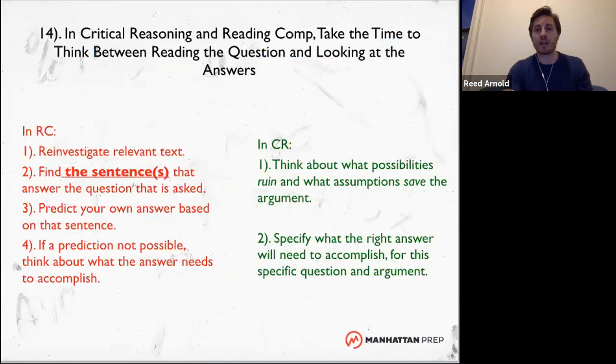But you don't just go to the answer choices and pick the one that your gut is pulled to. You have to be more thoughtful than that. It's a reasoning test. So do some reasoning at this point.